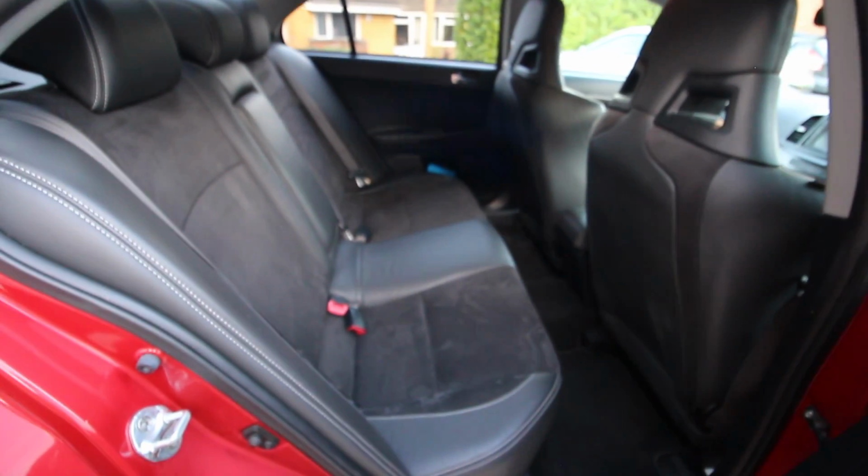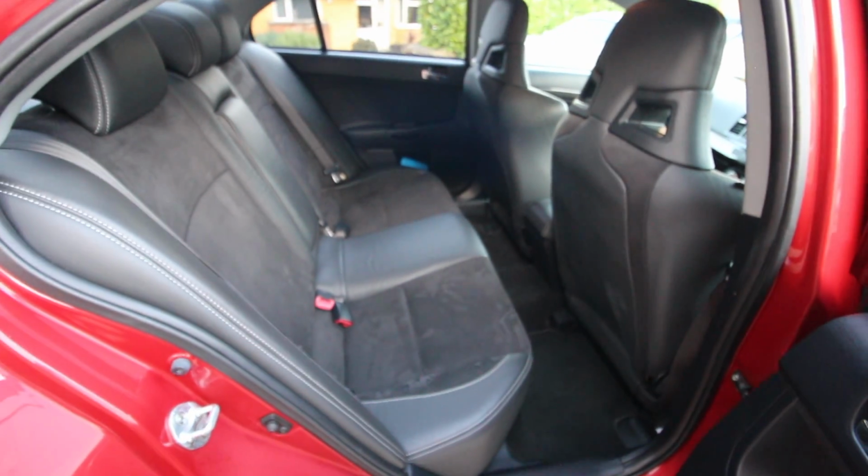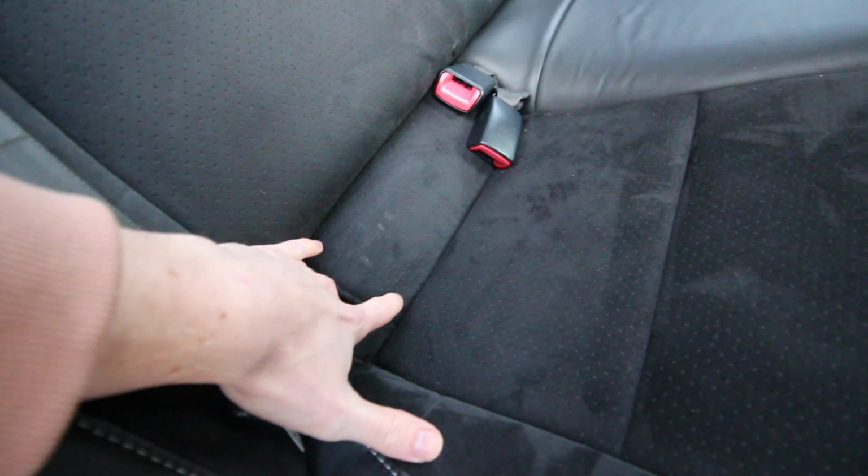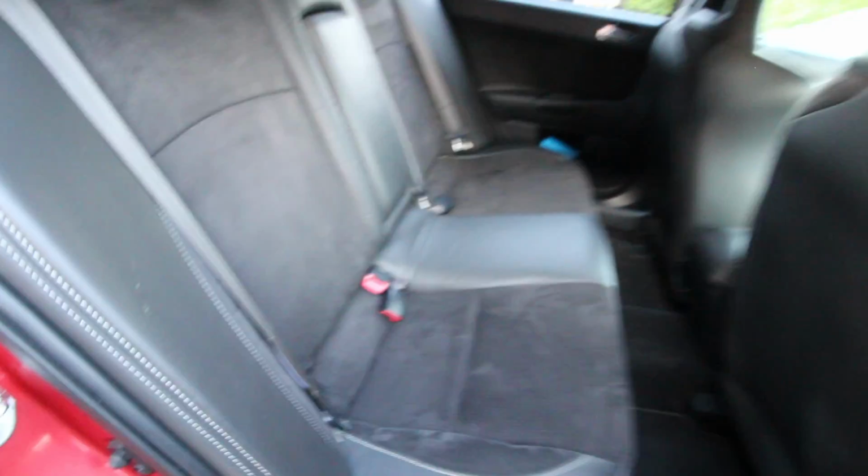Another reason for getting an EVO 10 was we're expecting our first child in May, which is obviously very exciting, but I needed something with ISOFIX and rear doors, which thankfully this has. There's a good amount of room in the back as well, plenty of leg room there for any people. And we have the ISOFIX rear seats here, which is obviously very useful for anchoring child seats.